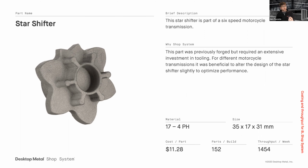And the big thing for this customer was that this part can actually benefit from being slightly changed based on the application it's used in. So even though it's the same transmission that they're going to use in multiple different motorcycles, tweaking the design of the part a little bit can provide a better end product. So they're able to tweak that design, again for free, essentially, and produce that part slightly differently for a different bike, and they can produce 1,500 of these a week. So if they have 3 manufacturing lines going, they can produce 3 different designs, with 1,500 split across those 3 designs per week.